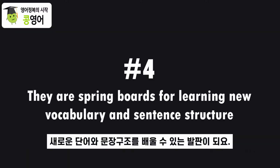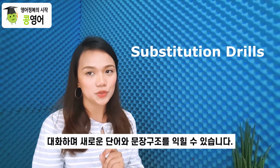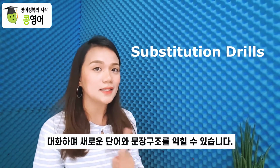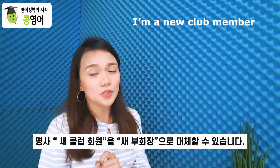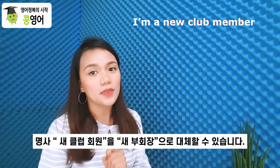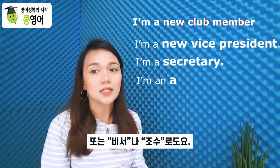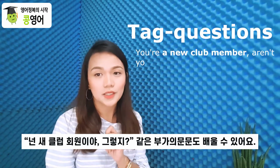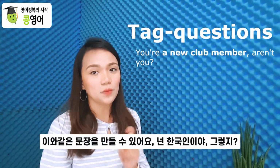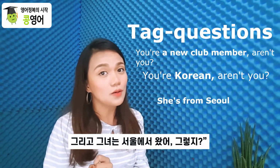Number 4. They are springboards to learning new vocabulary and sentence structure. Through the use of substitution drills, dialogues can introduce the student to new vocabulary and sentence structures. For example, I'm a new club member. One may substitute the noun a new club member with the new vice president, the secretary, or the assistant. You could also learn tag questions in dialogues like, "You're a new club member, aren't you?" And through substitution drills, you could generate sentences such as, "You're Korean, aren't you?" "She's from Seoul, isn't she?"